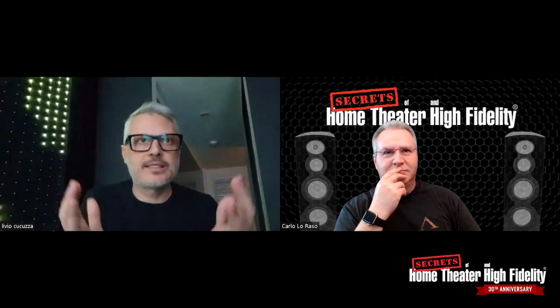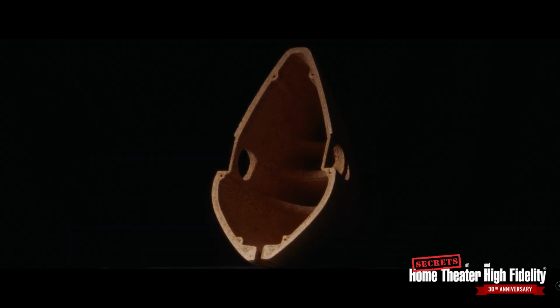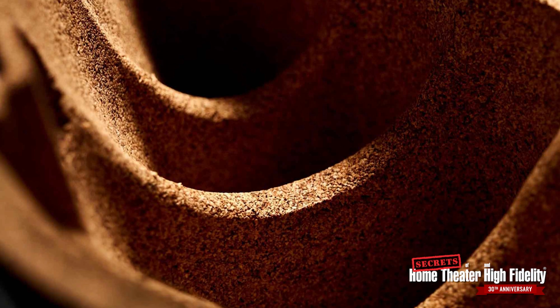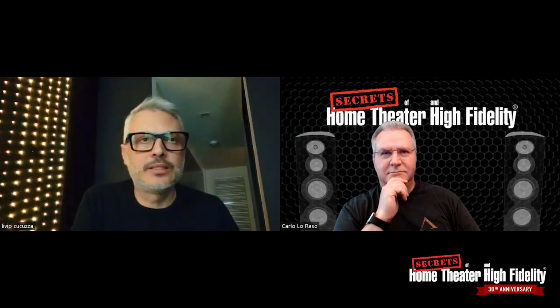So when we did the first test and we milled a block of this material, and we tried a driver inside this enclosure, we also discovered that the enclosure, because of the material, requires a lot less damping material, because the material itself is already damping the sound inside. So we did all the tests, all the simulations. We did real-life experiments, and we discovered that for midrange and mid-high frequency, cork is great, and so we decided to go that way.